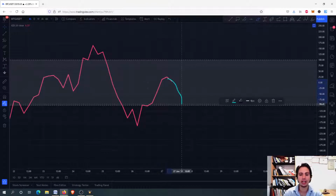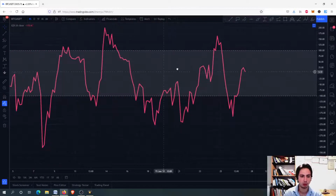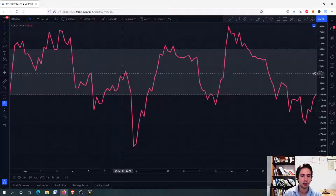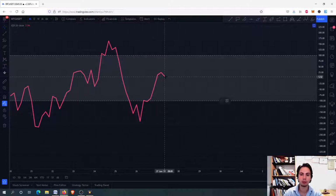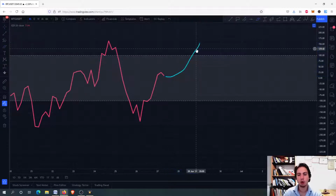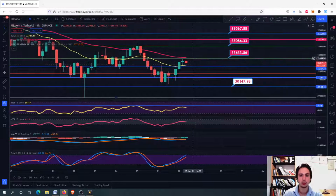However, can we go down from here? Yes, we can, guys. We have seen that sometimes in the past, where we went upwards and then all the way down. You can see that as well. We went from an oversold situation here and then we collapsed again. Yes, we can do that. However, what we want to see is the commodity channel index going into an overbought situation, and we want to break some important resistance levels.